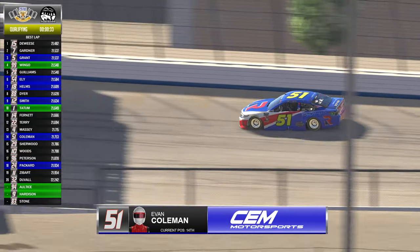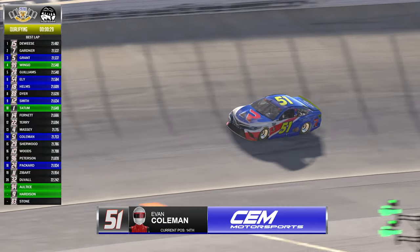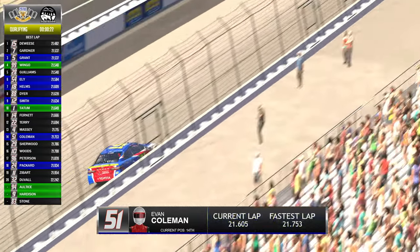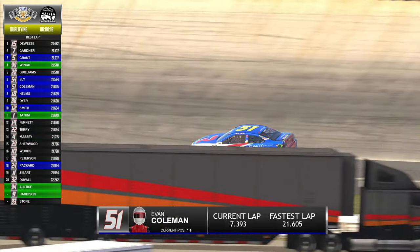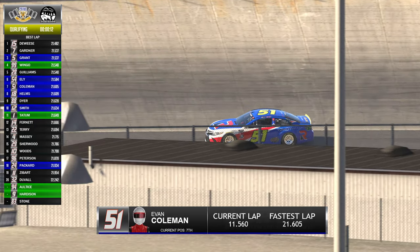And here, you look now, the 15, Braxton DeWeese. Could today finally be the day, the night, that Braxton DeWeese wins on the series? Yeah, I definitely think he could. And there you see a 21.605 for his second time. That'll jump Evan Coleman up to seventh place.